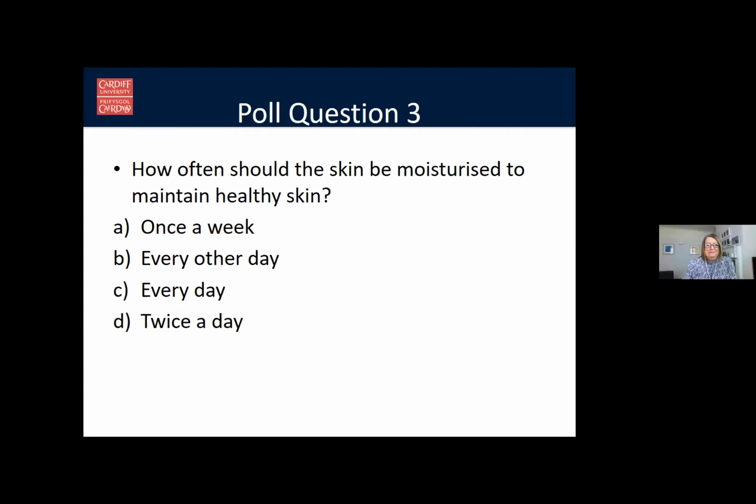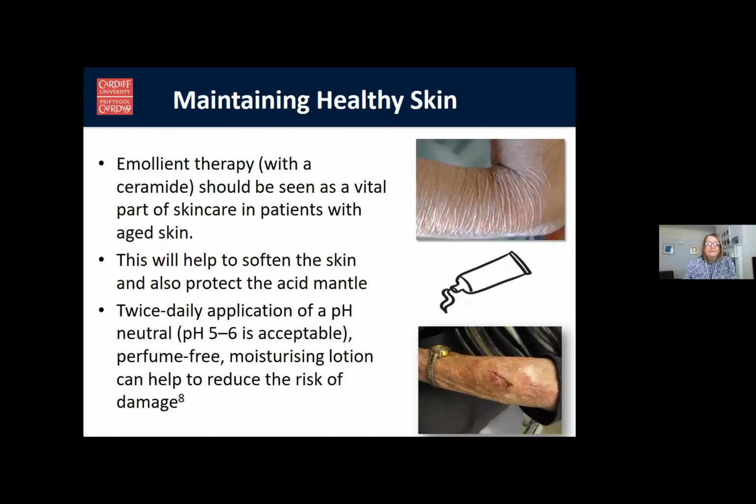Okay, so most, 46%, have responded every day, and then 38% have responded twice a day. Okay, we'll come back to that when I've gone on to my next slide then. Thank you for taking part.